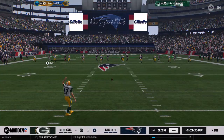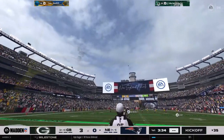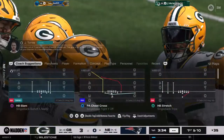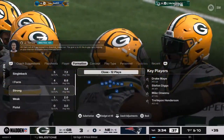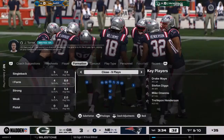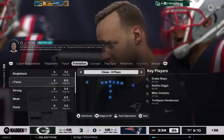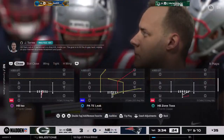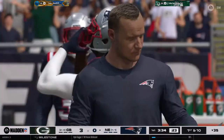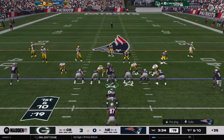Brandon McManus to kick off for Green Bay. On now is McManus to kick this away. And no return as this bounces through the end zone for a touchback. At their own 35-yard line. Good field position for the Patriots as they get set for 1st and 10.